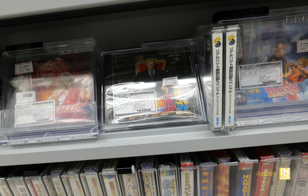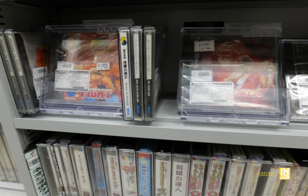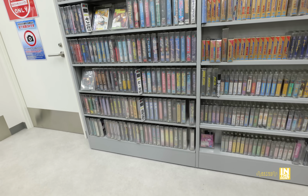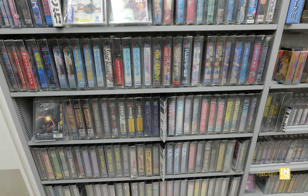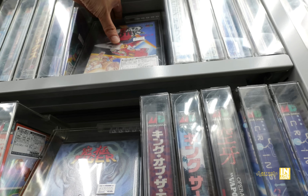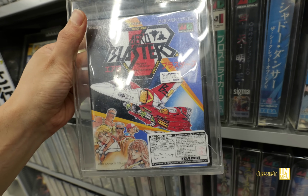We got Real Bout Garo 1280. I recently picked up a copy of that. Freaking love the Garo series, especially the Neo Geo flavors. Let's take a look at some Sega Mega Drive. And this is kind of what brought me out here. I was kind of like debating about picking up that Bloodlines copy, but when I saw how sun-faded it was, I was like, nah, forget about it.